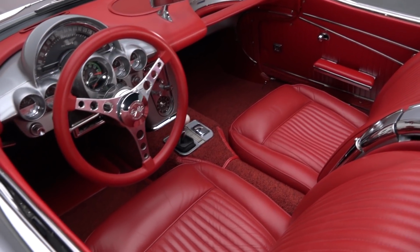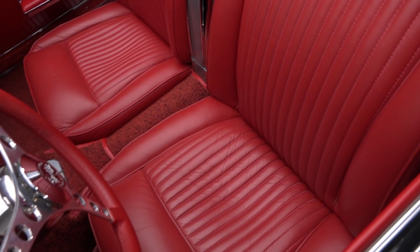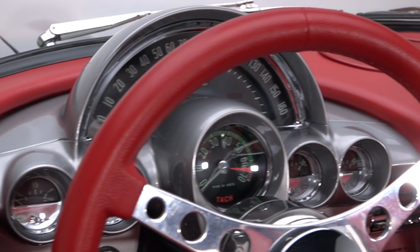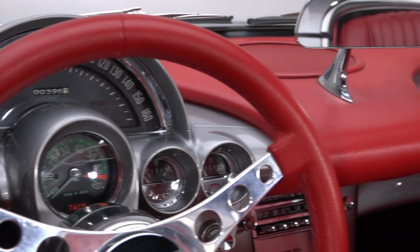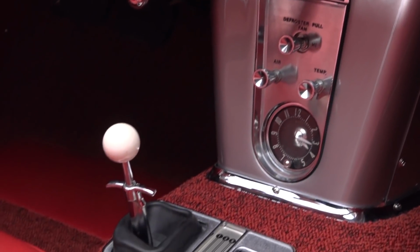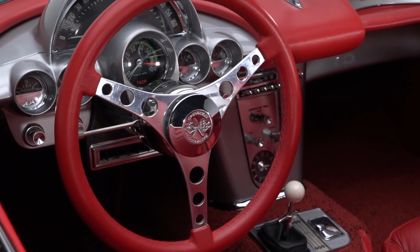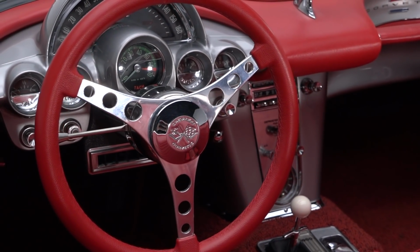Inside, you'll find a red-hot interior. Plump leather seats are comfortable and well-formed. The color key dash hangs rebuilt gauges between controls for air conditioning, a vintage Wonderbar radio, and a small rearview mirror. High-quality carpet makes a perfect plane for a factory-spec shifter, and a reduced diameter steering wheel spins a wrapped rim.